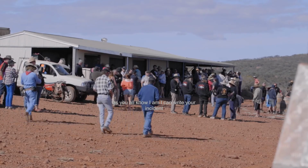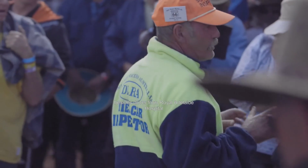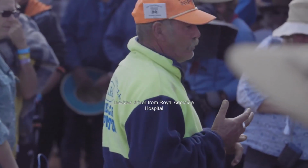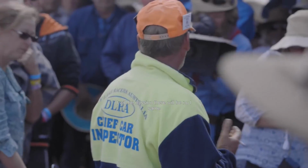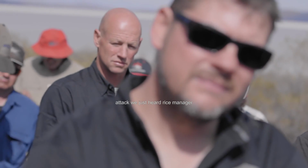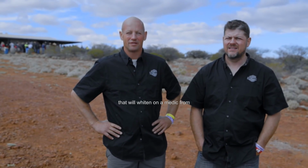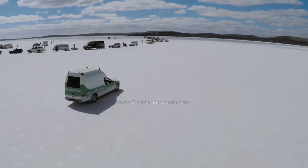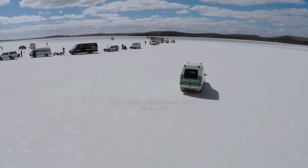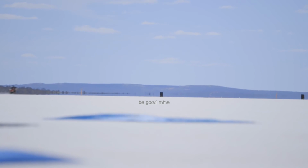As you all know, we've had a major incident. At this stage, the driver is in the Royal Adelaide Hospital and he's in a stable condition. There will be no racing. Okay, we just heard from the race manager that we're waiting on a medic from Port Augusta. Hopefully we can get one run in today, it'd be good.